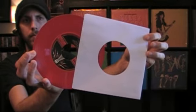Got a little handful of White Stripes 45s here. These ones were Record Store Day exclusives too. We got Fell in Love with a Girl, Dead Leaves and the Dirty Ground, and Hotel Yorba, and these all came on this red vinyl. I think you can still get these singles off the Third Man Records website, but I don't think they come on this red vinyl. They come on black now, but I got the red there.